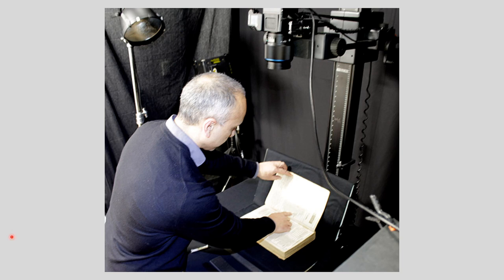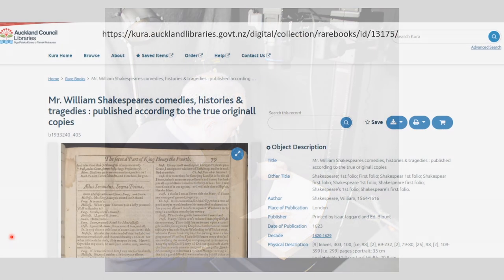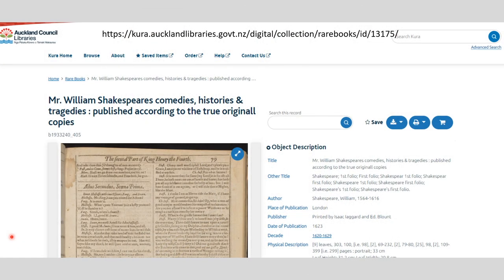The images are now available online through Auckland Libraries' Kura website. A search on Google for Kura Shakespeare should yield results.